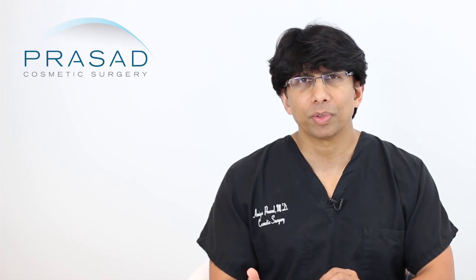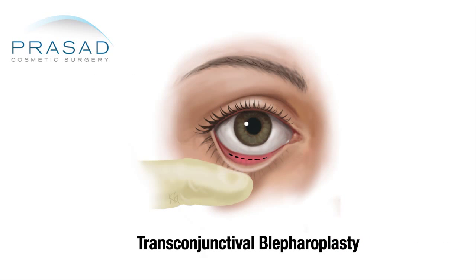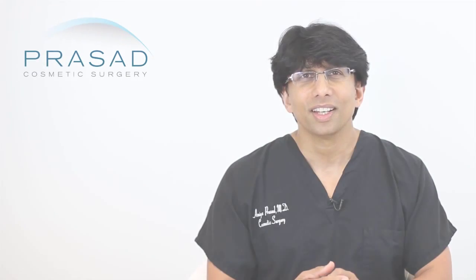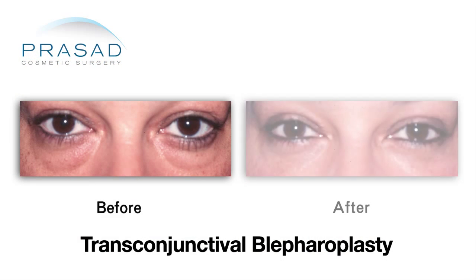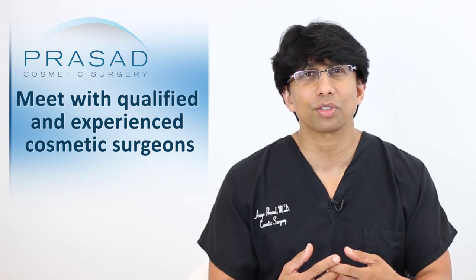As far as the method of the procedure, we would probably do for someone like yourself a transconjunctival blepharoplasty. What that means is we do the surgery from the inside of the eyelid and address the fat pockets directly and avoid an external incision and no sign of having surgery when a person looks at you from the outside. Again, for over 20 years of practice, this is one of the areas that really yields a high level of satisfaction. So I think that you should meet with qualified, experienced cosmetic surgeons, and I stress the word surgeons, as surgeons can do both surgical and non-surgical procedures.